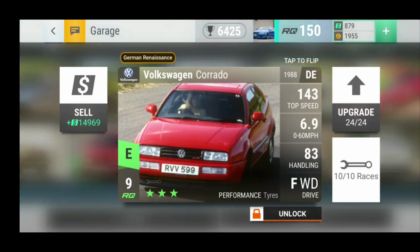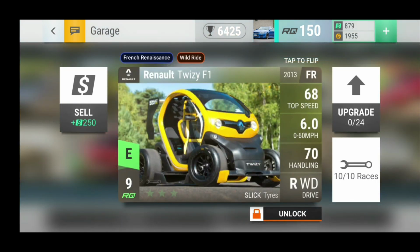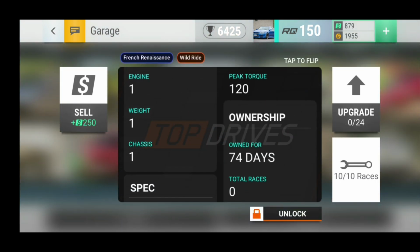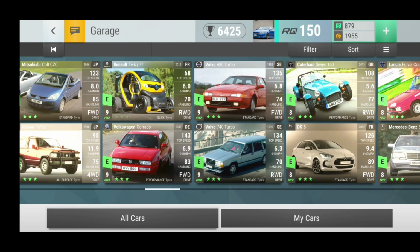Then we have the Volkswagen Corrado, 6.983, which is good. This is just an all-around car I just keep for having its sake. And then we have the Twizy, of course. I should work on this. I haven't yet, because I haven't really had to use that one yet, honestly.